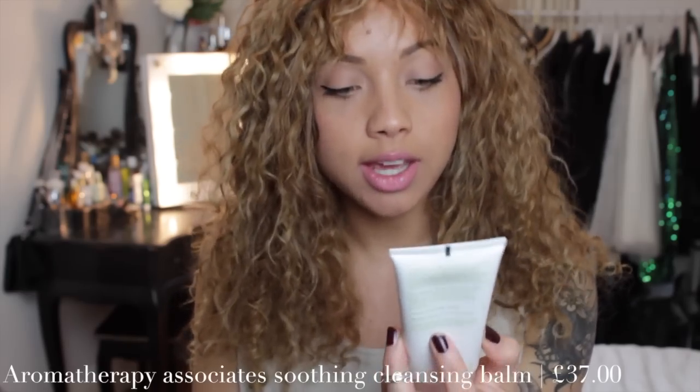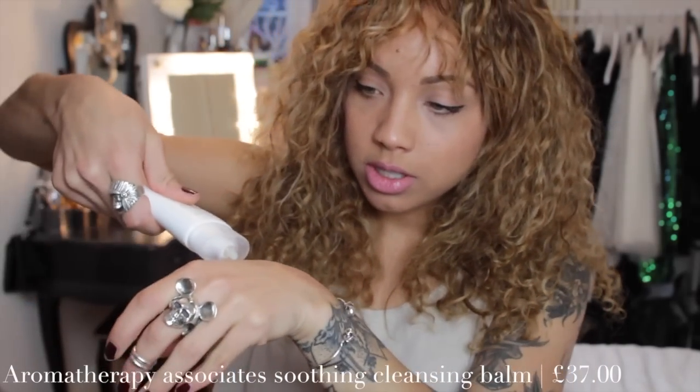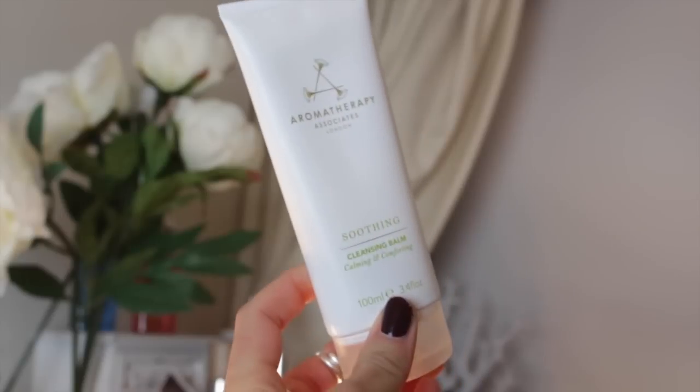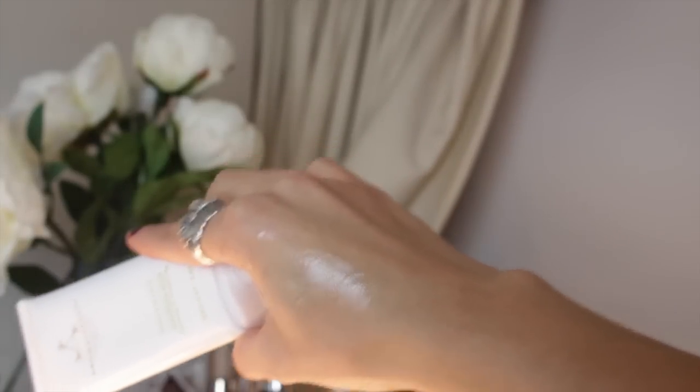Another product that's new that I've been trying out and I really, really love, the Aromatherapy Associates Soothing Cleansing Balm. It doesn't have much of a scent, but it comes out like this, kind of balmy jelly consistency. What I find is that it's smoothed onto the skin really smoothly and soft, but I think it also does melt makeup away quite well because I've used it for my makeup once or twice. It's really gentle, so if you have sensitive skin, it's a lovely cleanser. Omega rich oils in and chamomile. It's just lovely. Okay, onto a few makeup bits.